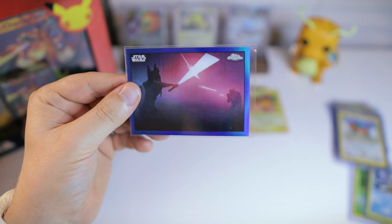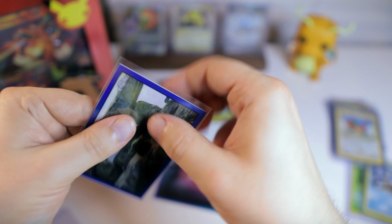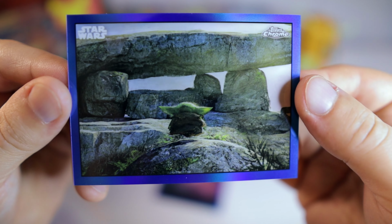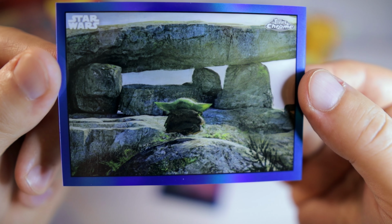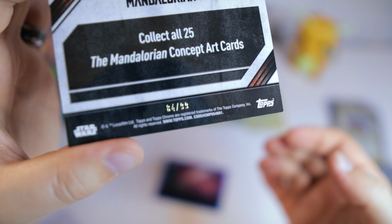And actually, I picked up another one of these not too long ago, which I already opened here, so I want to show you that as well. Yeah, another artwork from season 2, which is Baby Yoda, aka Grogu. Very nice. Just showing him from the back there. I'm trying to remember where this location is in the Star Wars lore. Yeah, I forget off the top of my head.